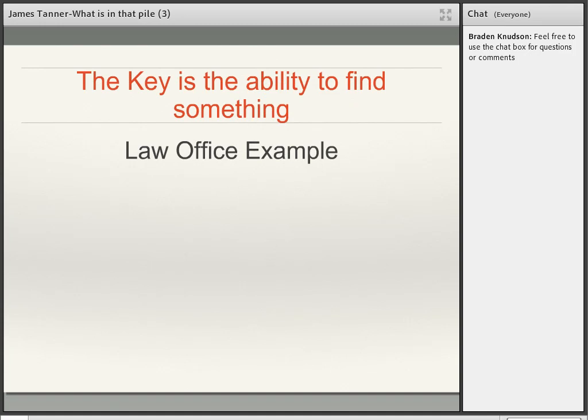Okay, so let's move on to a different kind of example. This one is where the key is the ability to find something. And the epitome of that, I think, from my own experience, is the law office. The law office, if you lose a document, you can really be in trouble, particularly if it's an original document or something that was owned by or necessary for one of your clients. And losing a document in the law firm was a major issue.